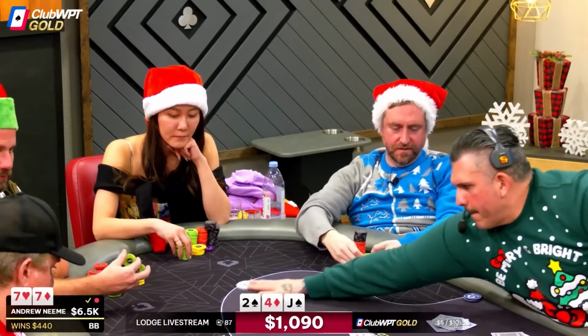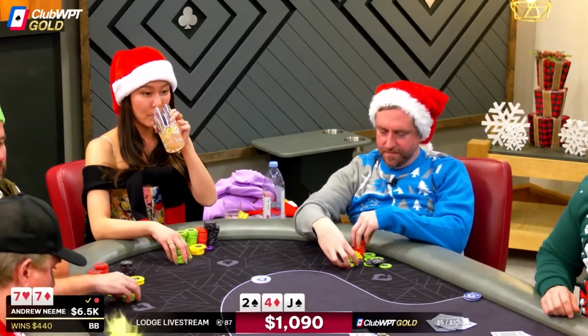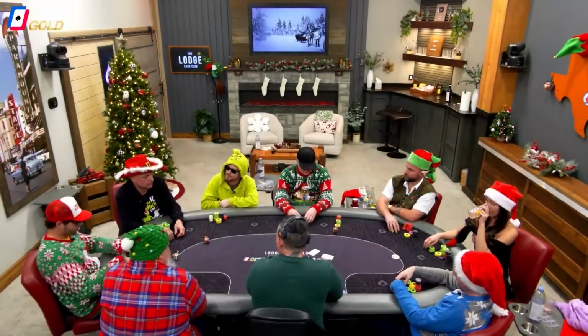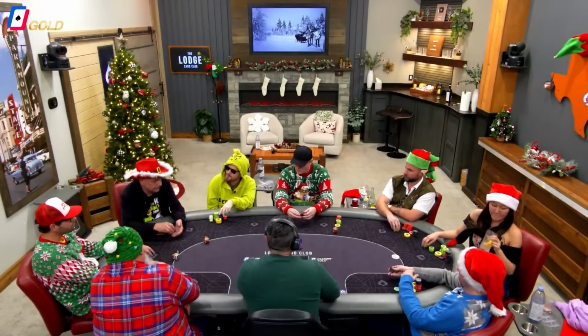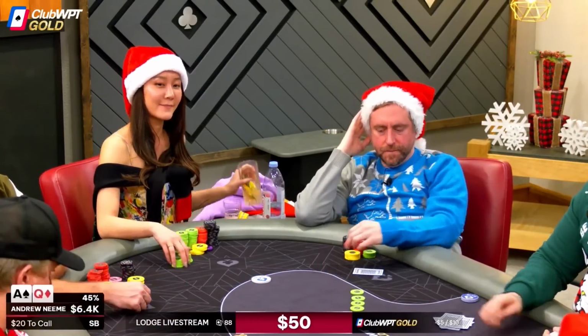And these little hands, they feel good. They are so insignificant in the grand scheme of things. It's not a very interesting hand strategy-wise, but when you lose a hand like that, dragging any sort of chips feels good. Moving along now to hand number 88.